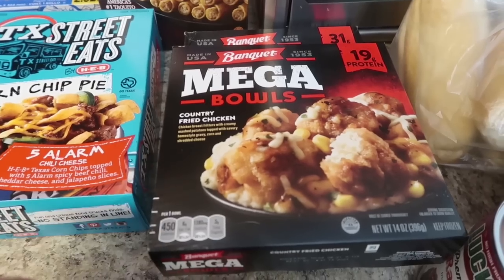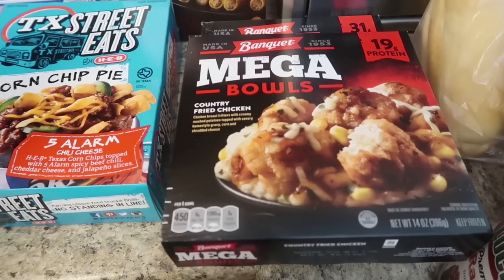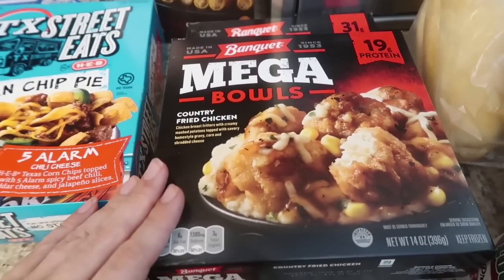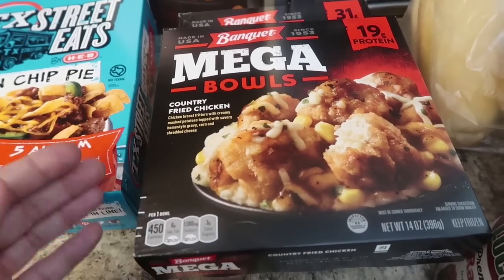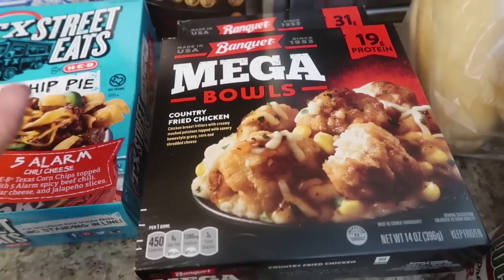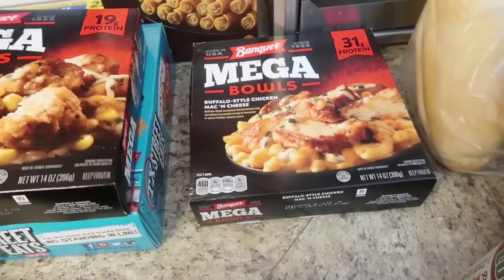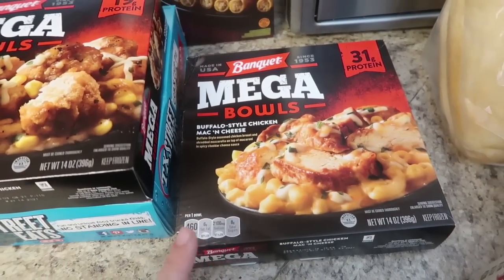This is the country fried chicken. It's chicken breast fritters with creamy mashed potatoes topped with savory home-style gravy, corn and cheddar cheese. I never would have gotten him something like this, but now that he tried mashed potatoes, I think this would be something that he would like. And mashed potatoes stay hot if you can put it in a warming container, they stay well. So I think he'll like that. And then I've gotten him this before. This is the buffalo style chicken mac and cheese.